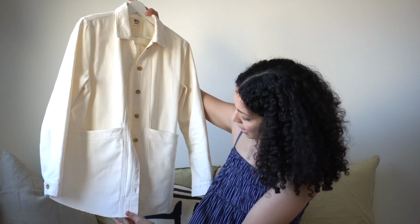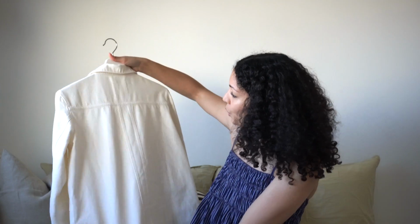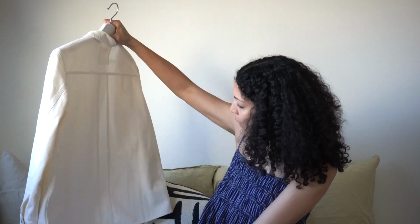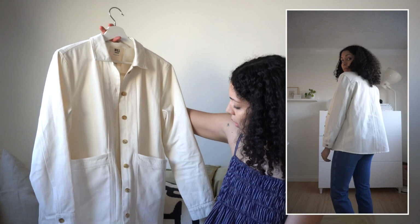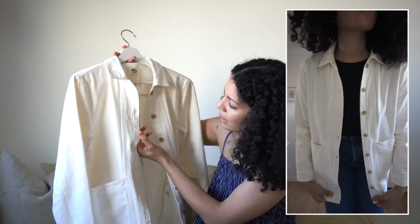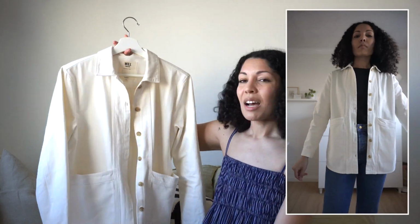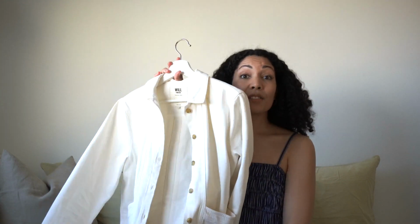So yeah, as you can see, I've been wearing this quite a bit. I'm a little bit nervous with having a piece of outerwear that is white. I do have another white jacket, a vintage quilted coat for winter, but I just spot clean it. This one's actually doing really well, and I've worn it a lot already. There's a little scuff here, but I'm not too concerned with it. I think with a chore jacket, the more you wear it in, the more it kind of gets some character. So yeah, love this so far.